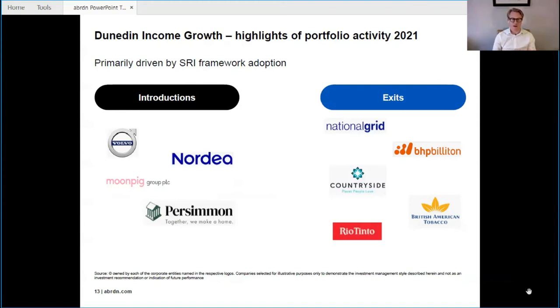On the other side of that, we've invested in Persimmon, a house builder, Nordea, the Scandinavian bank, and Volvo, the Swedish listed truck maker, as well as Moonpig, the online card retailer. Nordea, Persimmon, and Volvo all pay relatively high, and we think sustainable, dividends, compensating for the income which we lost on the other side. And these are businesses which we think offer comparable levels of quality, if not perhaps slightly better, and similar levels of dividend growth, but doing it in a way that meets our sustainable and responsible investing criteria.